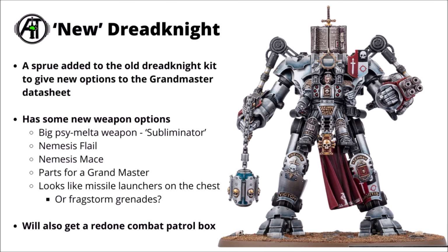It means they've got a great big melter weapon called a Subliminator with quad barrels, a massive Nemesis force weapon that can now be fielded with a flail and mace as well as the regular options. It looks like he's acquired some sort of chest-mounted grenade launcher, which seems a bit weird and uncertain from where it fires from. I don't know if those are missiles or sort of fragstorm grenades. Besides that, there's a few aesthetic parts, an iron halo for the Grandmaster and some different knee pads.